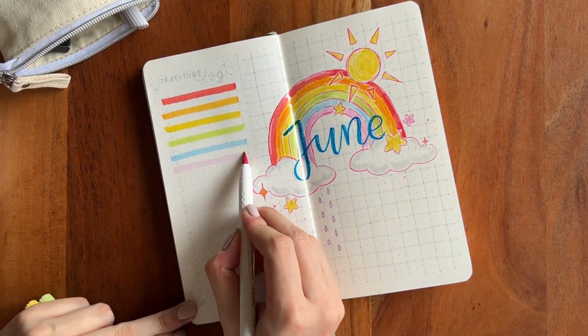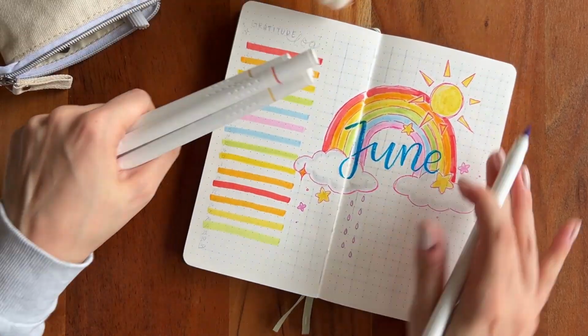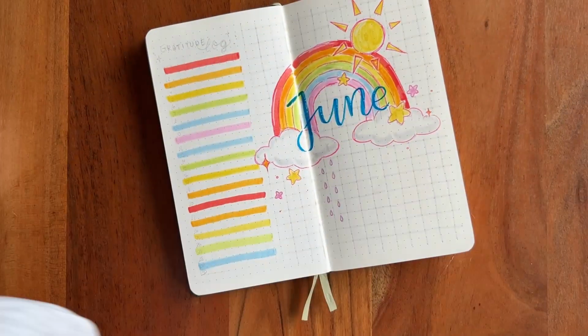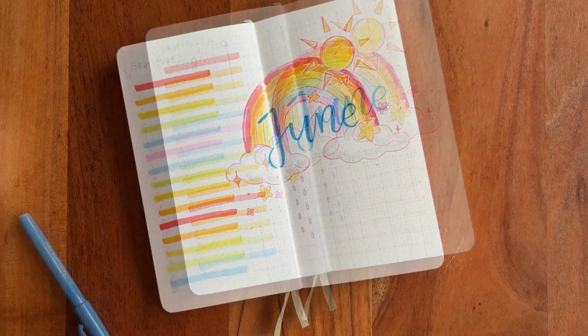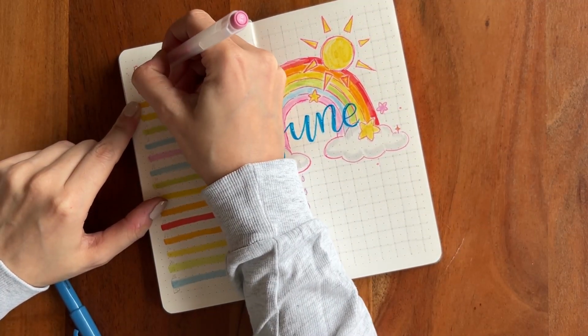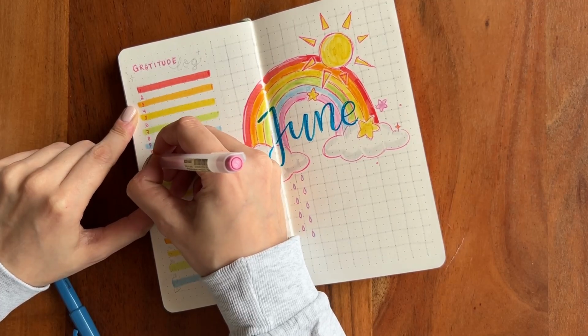And we're already done with the cover spread. As you can see, I added some kind of light gray grid pattern to the background and also the little gratitude log I like to have. And that's it. Next up is my calendar spread.